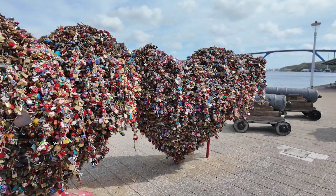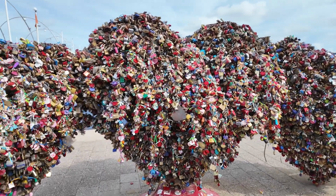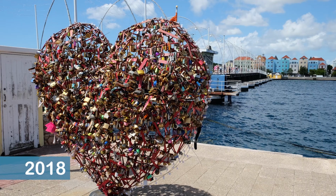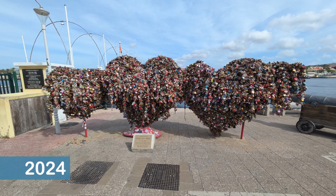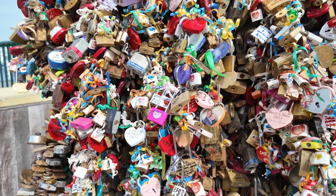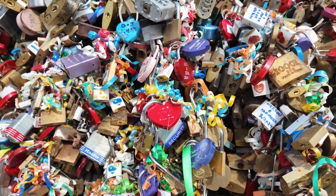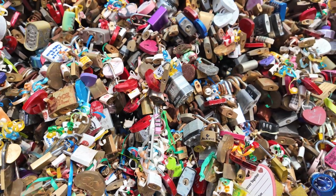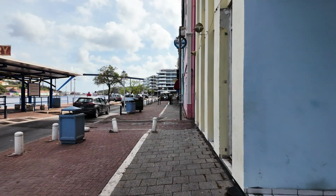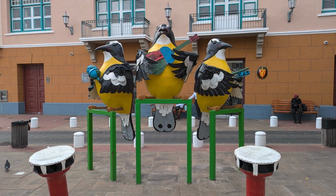Our first stop was the Lovelock Heart Sculpture, which is located near the southeast end of the bridge. Originally unveiled as a single heart in 2017, the installation has grown over the years to include more hearts. Visitors are encouraged to lock in their love by attaching a lock to the structure. Since we had already attached 3 locks to the hearts during previous visits, we opted for a family photo during our most recent visit.